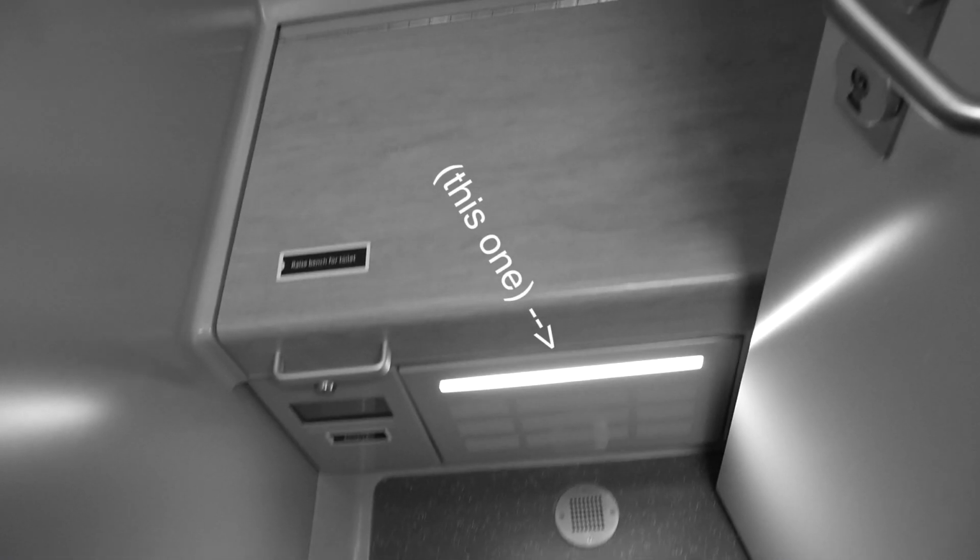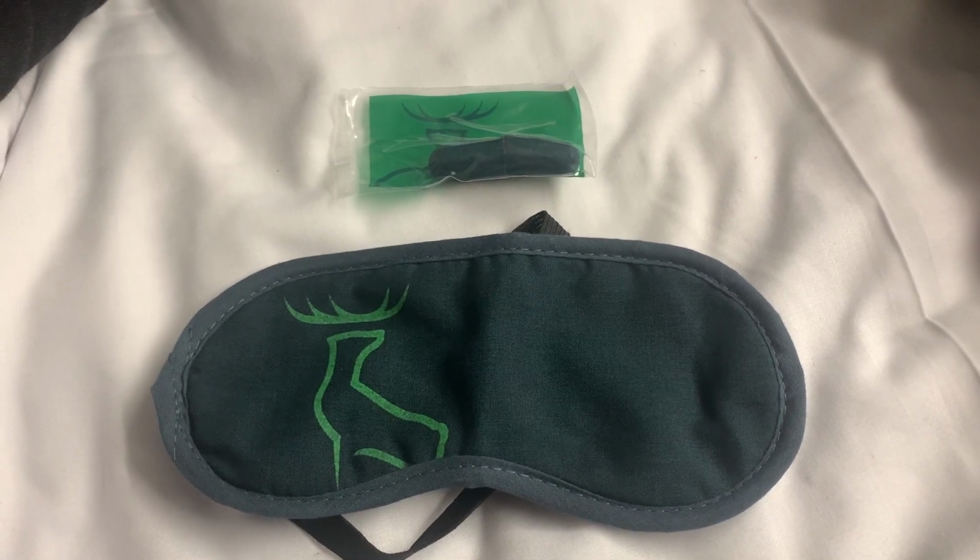Now it was at this point a severe problem with the room became apparent. The en-suite door would open on its own as the train accelerated and decelerated. Apart from banging on the wall, it doesn't sound so bad, does it? Now what I haven't mentioned yet is that you cannot turn off the light in the bathroom. Needless to say, that eye mask came in handy.